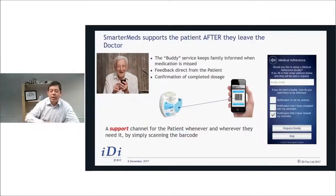We also have the buddy system, which comes after taking the barcode and the adherence app. We're able to set up a buddy system. So the buddy system is where, if you don't take your drugs, the buddy is able to reconfirm to the individual who's supposed to take the drugs: have you taken your drugs, don't you think you ought to, and so on and so forth. And again, through vitamins, for instance, through whatever systems you want to use, it provides a reminder type system.